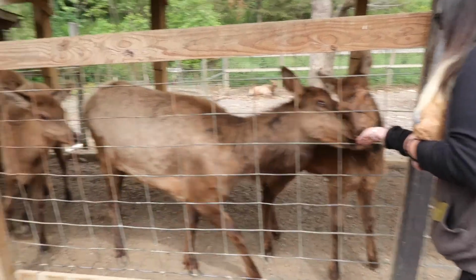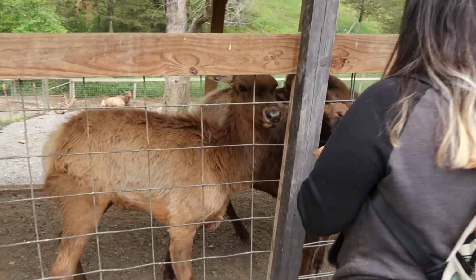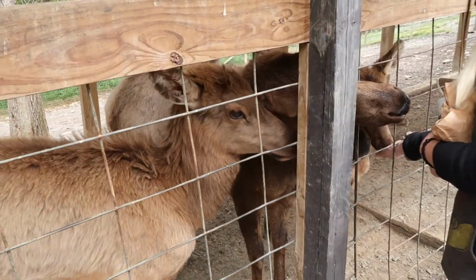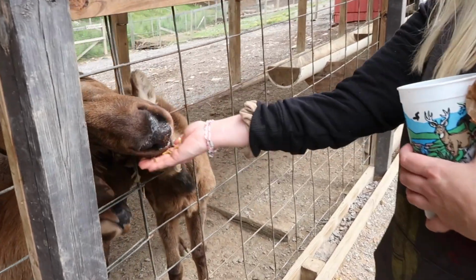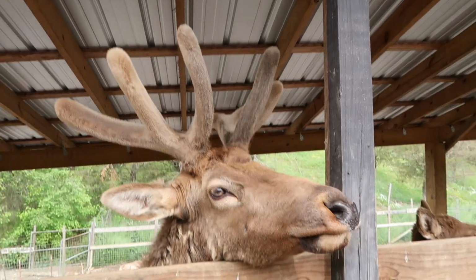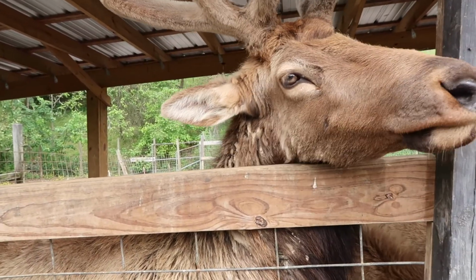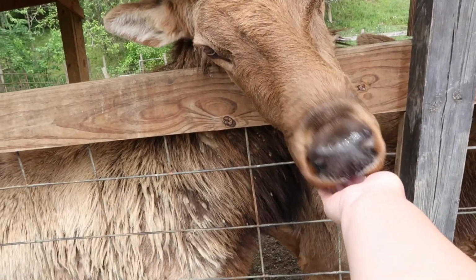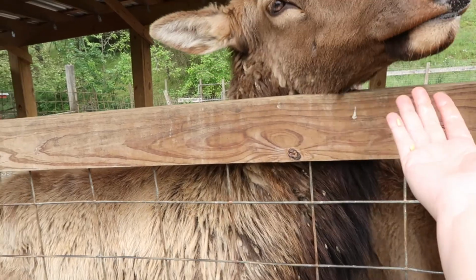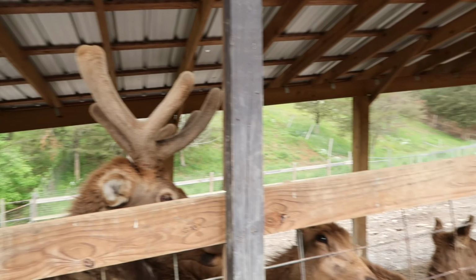Alrighty, these are the elk. There's some big boys in here. Here he is. Oh, look how pretty you are. Give me some. Be careful, you got big teeth. Oh, he's so sweet. Thank you. I love you. Oh my goodness. Oh, you're so cute.